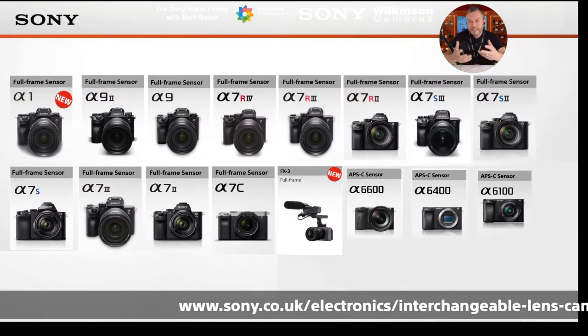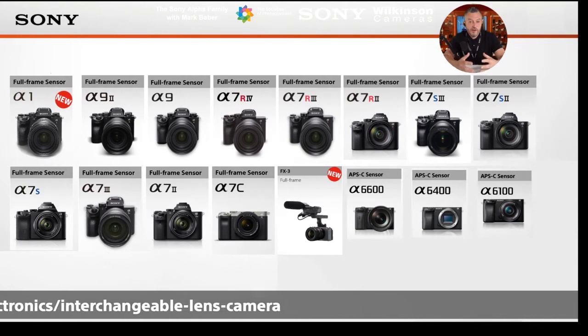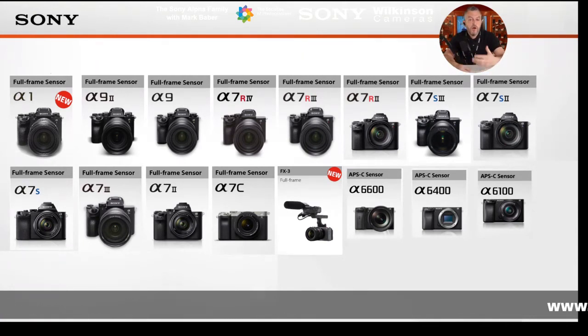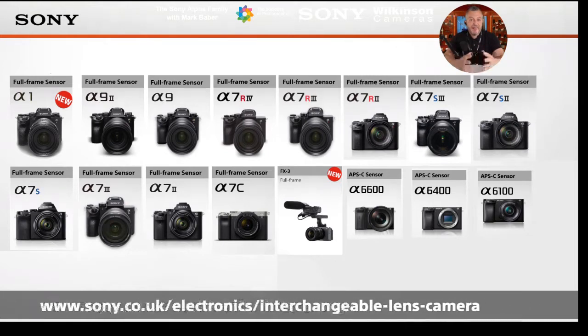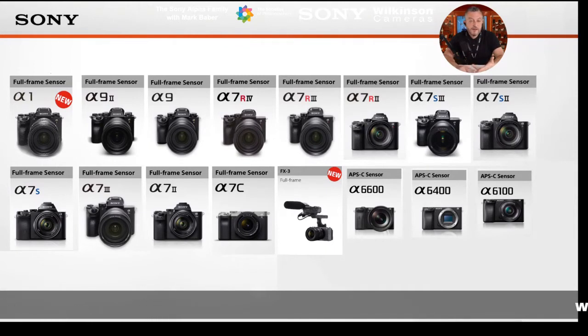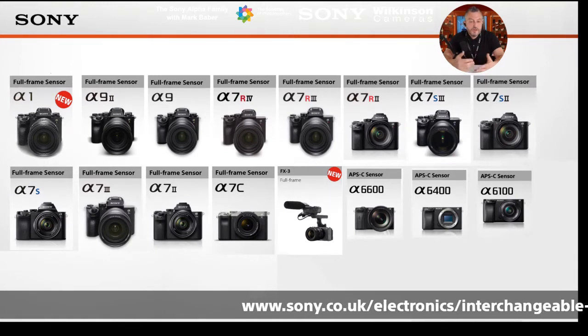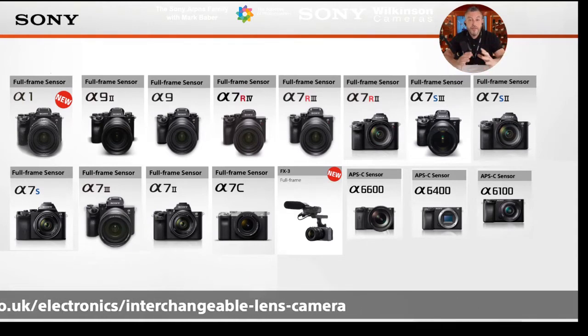The flagship of, say, speed and autofocus performance, etc., would be the A9. For resolution, it would be the latest model, which is the A7R Mark IV, A7S, S for sensitivity, and so on. So the A1 now is the flagship camera that sits at the top, does everything. So it's amazing low light, amazing video, 8K video. It has a 50 million pixel sensor that can shoot 30 frames per second, and we'll go into more detail in a second. But this is the one, in inverted commas, that does it all.